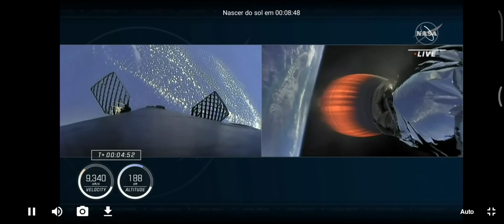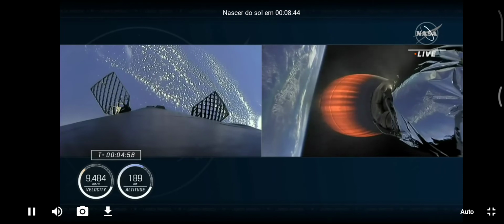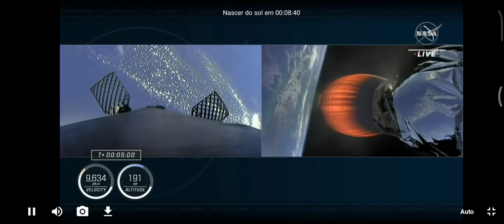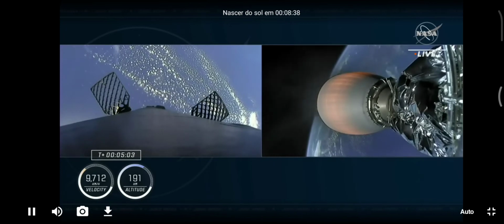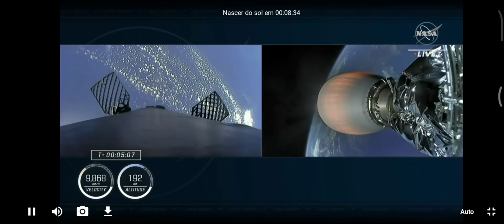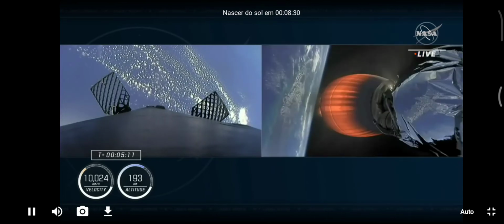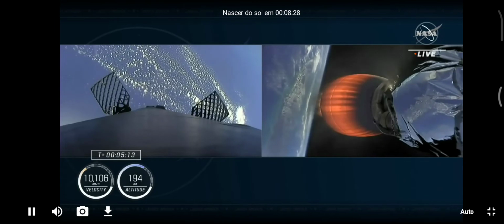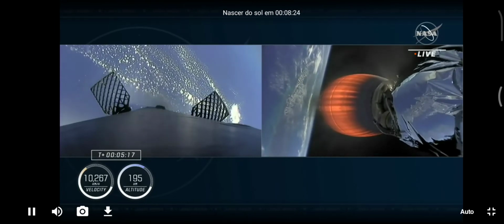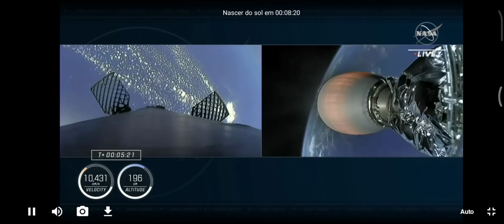So we can see now that Dragon, SpaceX, trajectory nominal. Good confirmation there that we have good trajectory. The second stage now traveling over 5,400 miles per hour. Crew is pulling a little more than 1G right now. That's going to continue to ramp up, peaking just before we get to second stage cutoff here in just a few minutes from now.